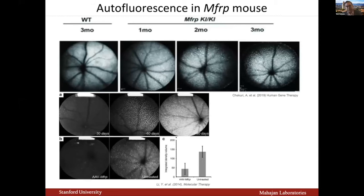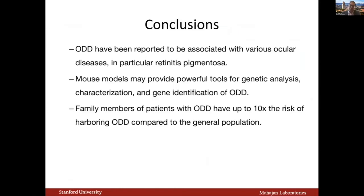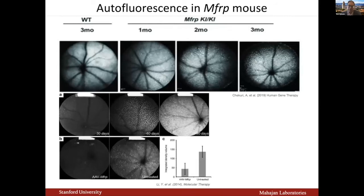Now, one of the important questions is, do you actually see disc drusen in these mice? And I've shown a couple papers, including one of my colleagues, Steve Sang. In the autofluorescent imaging, you can see the bright white spots throughout the retina. You don't really see any of these bright white spots in the optic nerves of the mice. So even though these mice don't fully mimic the human condition, they don't show the optic disc drusen, it's likely that they may be associated with the molecules and the pathways that, at least in humans, drive the formation of disc drusen.